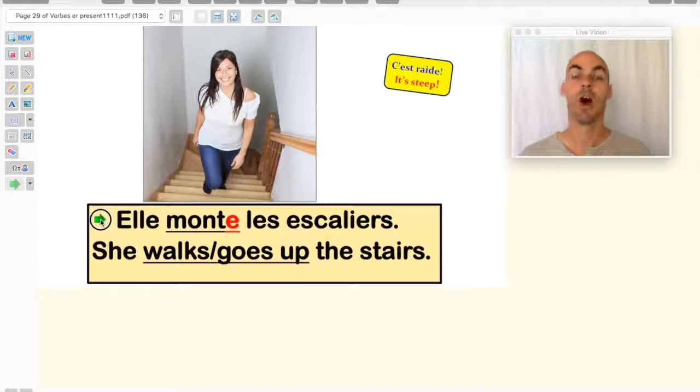D'accord? Ensuite, the verb monter. Monter is the verb to go up or go upstairs. D'accord? Monter, to go up, go upstairs. So, elle monte les escaliers. She goes up the stairs. Elle monte les escaliers. C'est raide means it's steep. C'est raide, like the color red. C'est raide, just with a French accent. C'est raide. D'accord? Elle monte les escaliers.